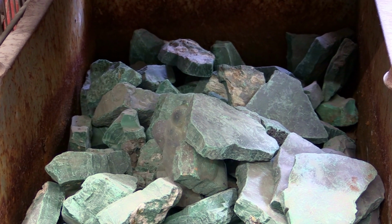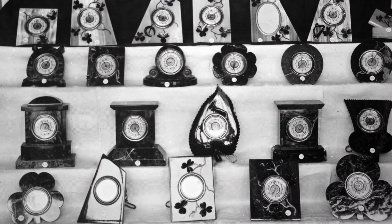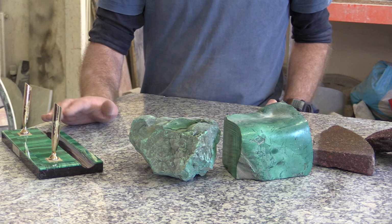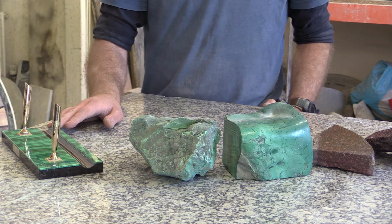Yes, we still work with malachite. We make veneered trophy bases, and we use our malachite to restore antique clocks and tabletops as well. This is a malachite pen rest which we made back in the 50s or 60s.